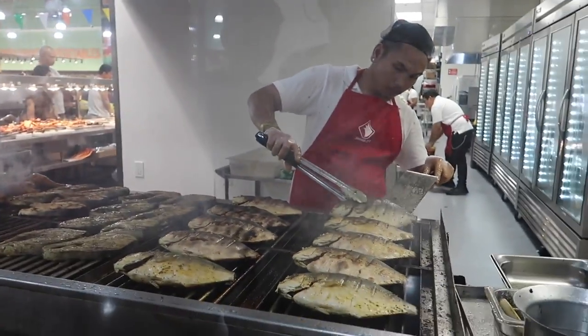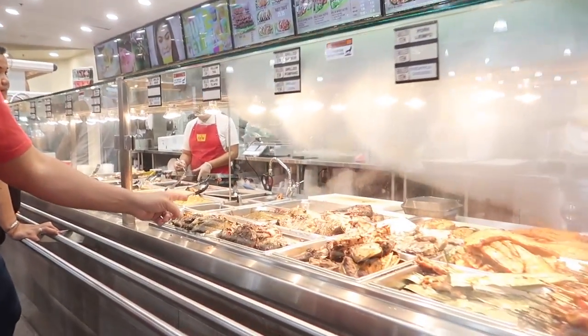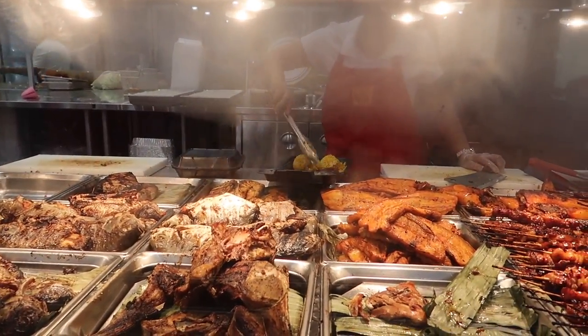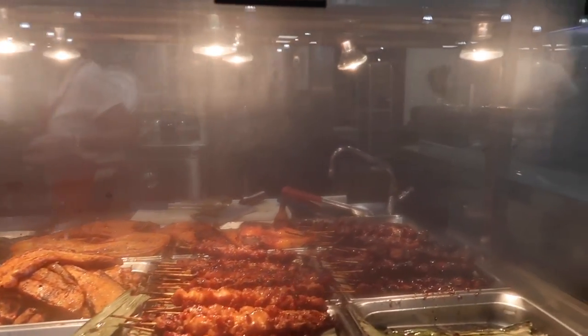That doesn't look good. We should have just bought one of these already done. Let's buy all these whole grilled fish already. So, that's the one everyone kept getting. And I was going to get that one. I should have got it. Grilled pompano. This is Filipino.